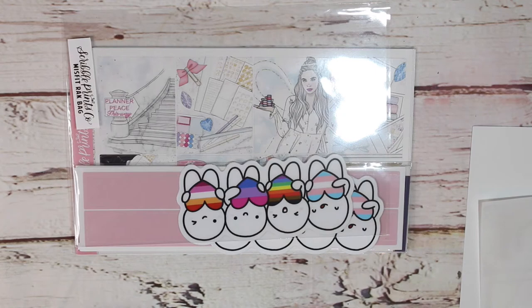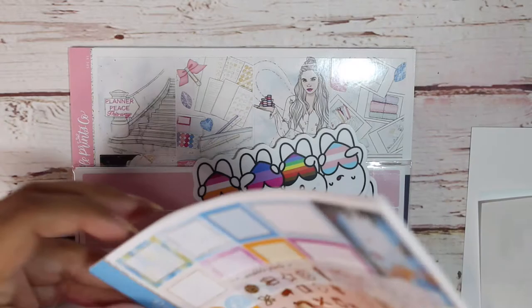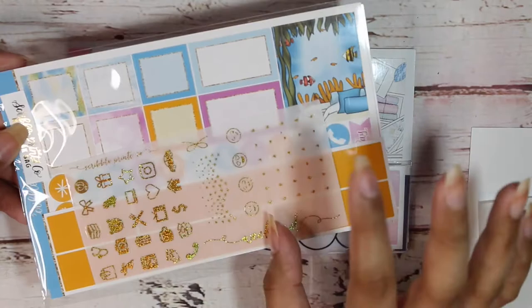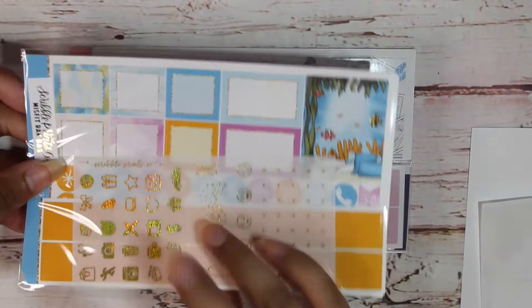And I feel like this came in a cello that wasn't opened, and I lost that cello. Is it here? It's right here. Oh yeah, literally it says Scribble Prints Co. Misfit Rack Bag. So I love this. 10 out of 10 will be using this in my Disney planner whenever I start using that as a leftovers tip spread, because I love doing those. Those are the most creative types of spreads. I love them. 10 out of 10 recommend you doing them in whatever planner that you use. So there is that guy.